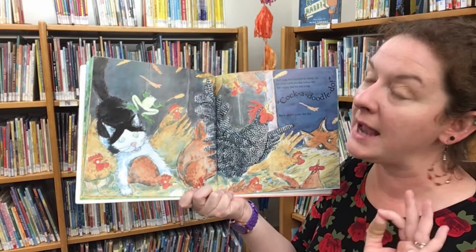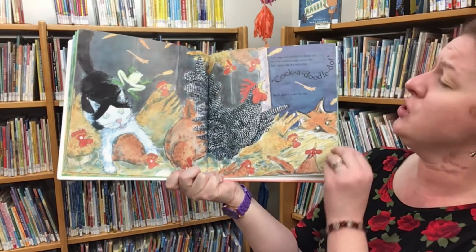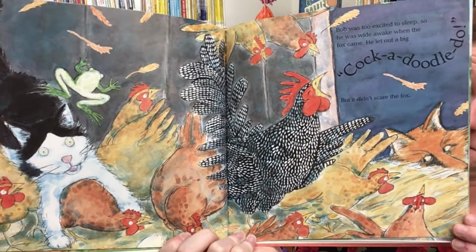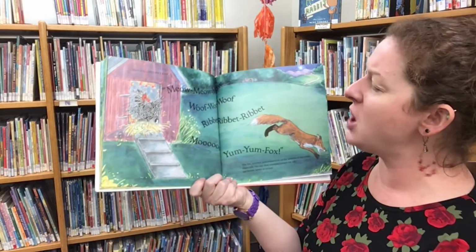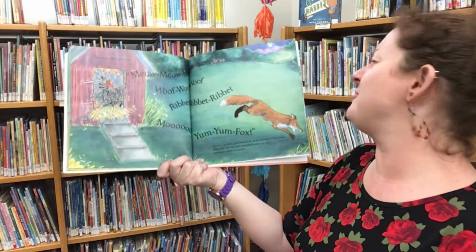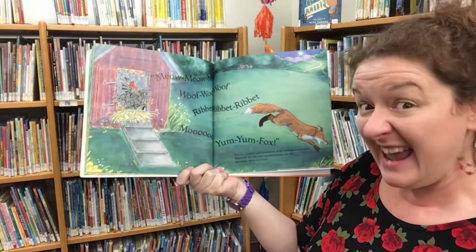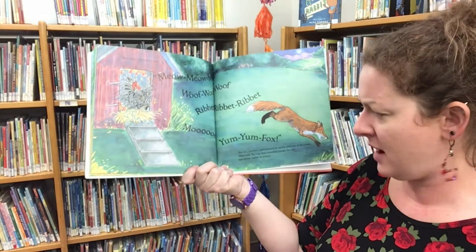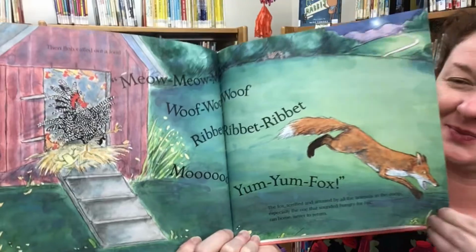Well, Bob was too excited to sleep, so he was wide awake when the fox came, and he let out a big cock-a-doodle-doo! But it didn't scare the fox. And then Bob called out loud, "Meow, meow, meow! Woof, woof, woof! Ribbit, ribbit, ribbit! Moo, yum, yum, fox!" Well, the fox, terrified and amazed by all the animals in the coop, especially the one that sounded hungry for fox, ran home, never to return.